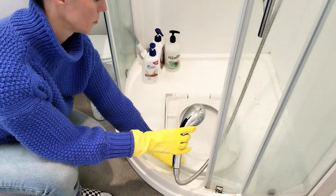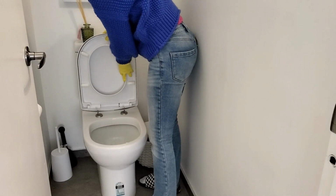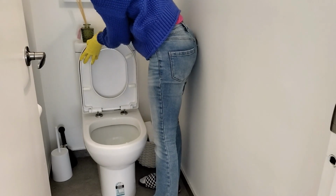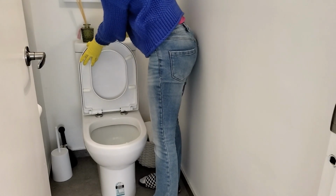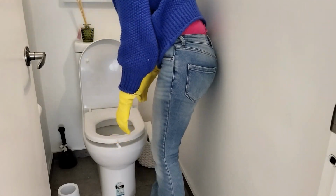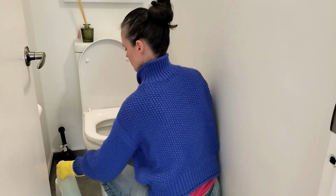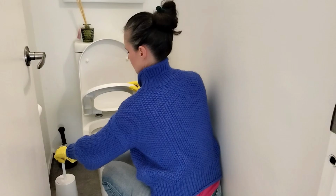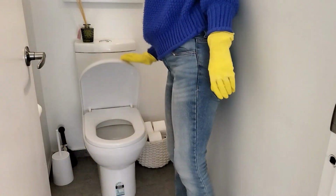I like to take it off and just pop it into my bath and give it a really good scrub down. And then this means you can also get into those areas underneath the toilet seat, which are tricky to get to. Even if you did this hack once a week or every fortnight, at least you'll know that everything on your toilet is super clean.